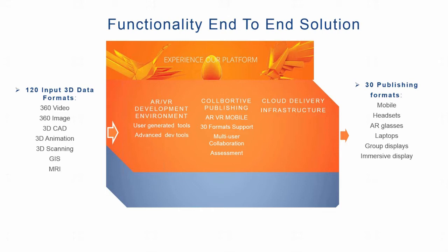And then with the tools, you can develop, using advanced development tools, very complex simulations. We'll talk about one project we did with ExxonMobil over the last couple of years, which we have licensed for a 3D operator training system. But we also have simple tools that anyone in an enterprise can use to set up simple training simulations. And today this is all done on a cloud delivery infrastructure.